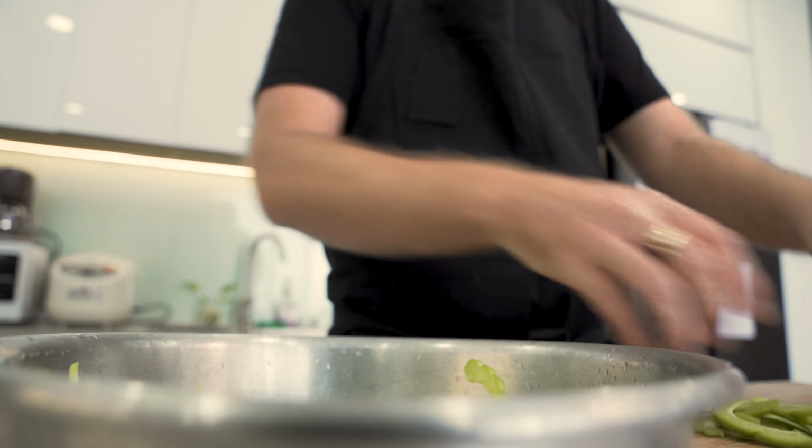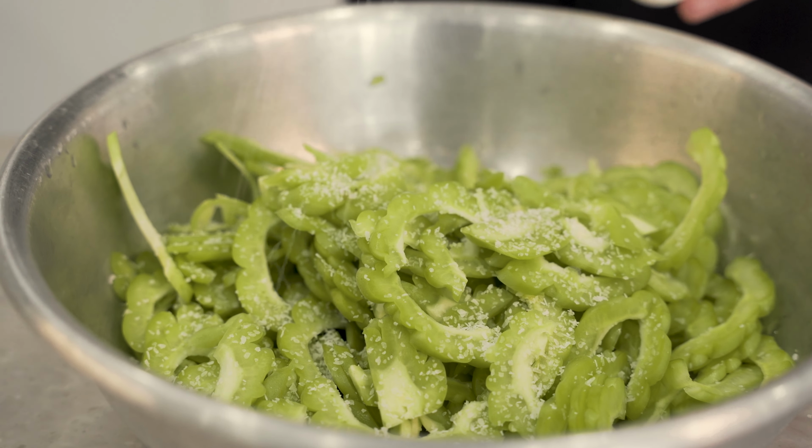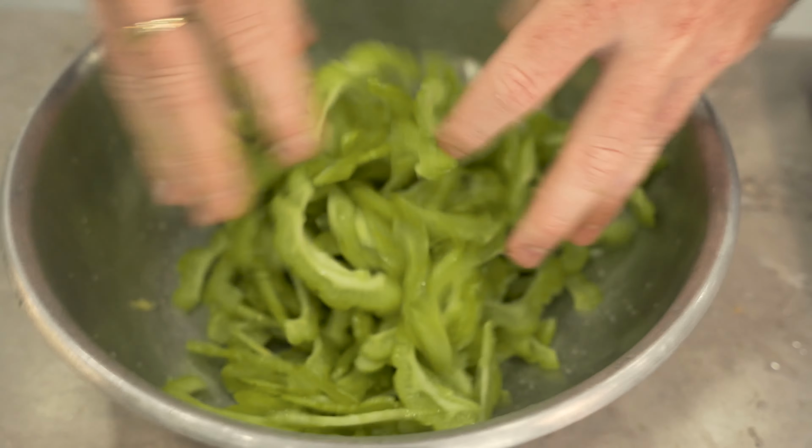Once again, salt and bitter melon always come together. For the first one, we soaked in salt water. For this one, we're just gonna do straight salt in there. So I add about a tablespoon in here. It doesn't really matter because we're gonna wash it off.